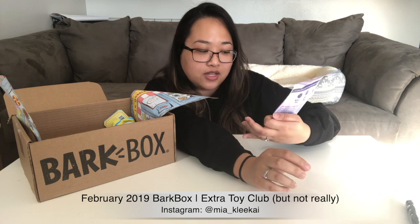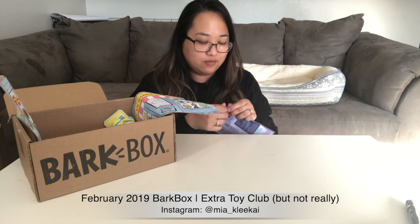Okay, so in an older box, we did get a blueberry muffin type treat. It was a soft treat, so it sounds very similar, and that blueberry treat smelled delicious, guys. I was tempted to try it. I don't know if I had my fiance try it or not, because he smelled it and he said it smelled really good as well.